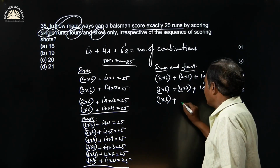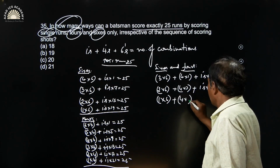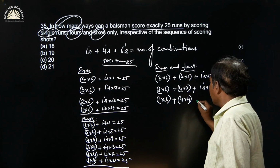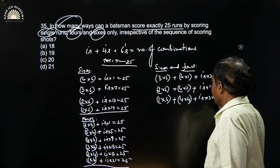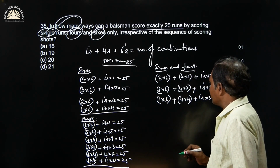19 means there are 4 4s. 6 plus 16 plus 6 is 22. And once, what is the once required here into 3? So this is 25. This is another one. But I over. Now let us start with the 4s.